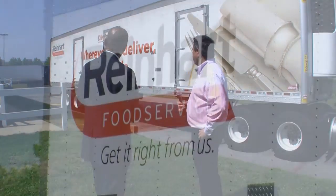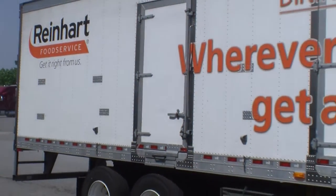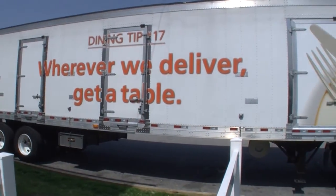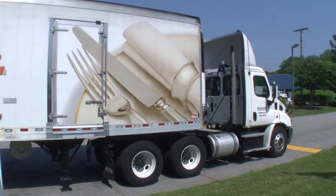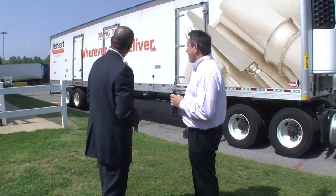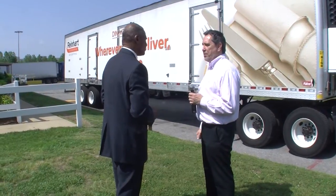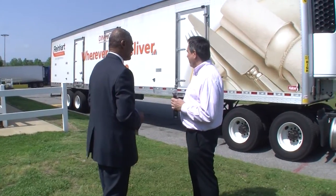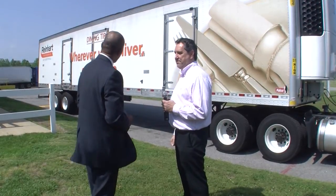Great. And I see you have your logo obviously on the back of your truck. And what's all that say? I can't read it all too well from here. That's wherever we deliver, you're going to want to get a table. That's for certain. Absolutely. And a lot of our trucks have other sayings on it as well. You'll see this one particular to this truck, and just little taglines to let people know who we are out there. There's a lot that goes on behind the scenes, as you saw in the warehouse, but getting the product to the people is what's important. Our trucks run out there to get the product on time, every time, the right products, and of course that's why we're Reinhart Foods, because you're going to get it right from us. Absolutely.